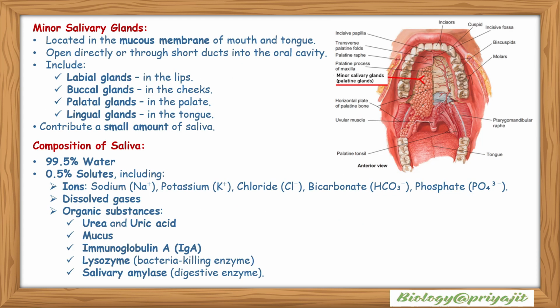Minor salivary glands, or accessory salivary glands, are located in the mucous membrane of the mouth and tongue. They open directly or through short ducts into the oral cavity, and include labial glands found in the lips, buccal glands found in the cheeks, palatal glands located in the palate, and lingual glands in the tongue. They contribute a small amount of saliva.